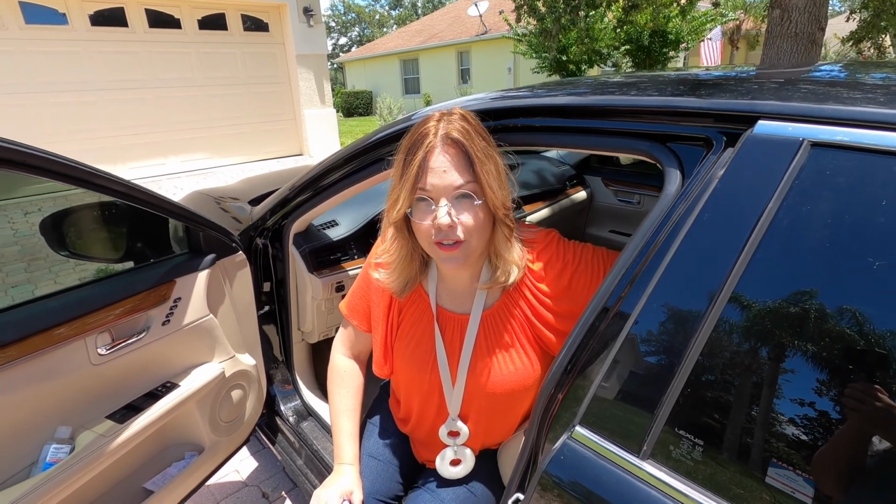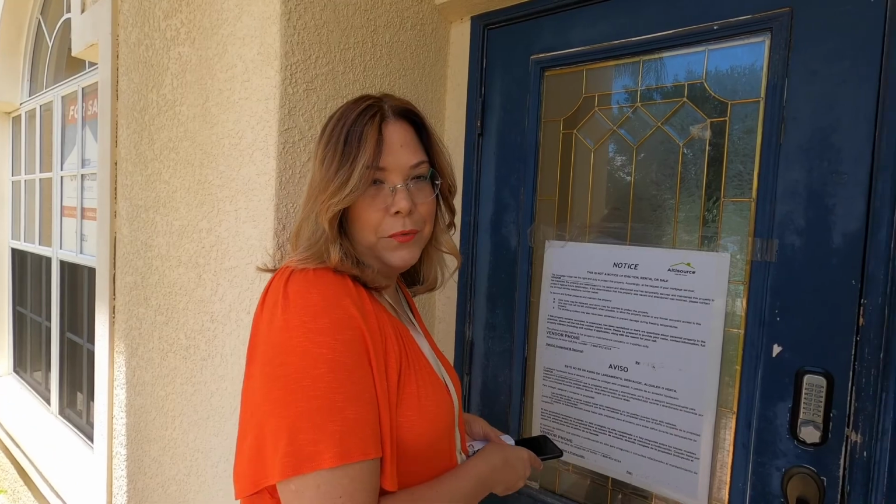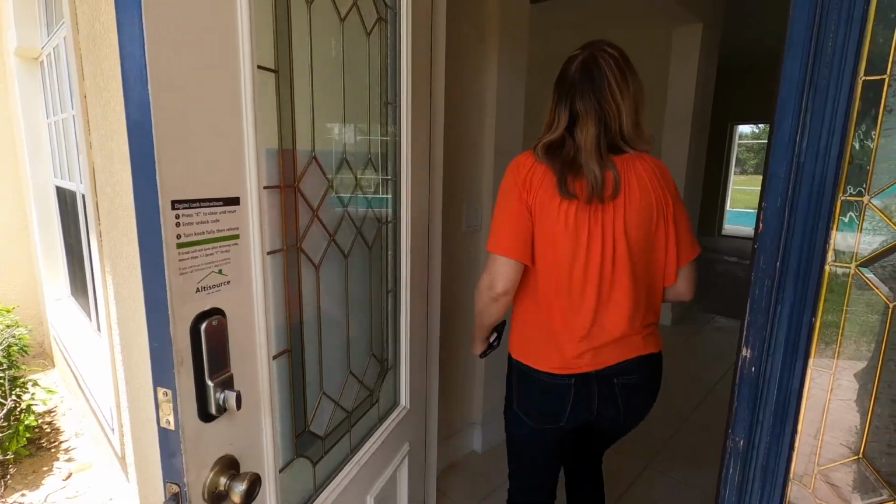So today we're at a home that is currently involved in an auction. It's on a website called Hubzu.com. It's been listed since January. It's been under contract 4 times. The photos make it look really nice, but I really don't know what we're gonna find. So let's go take a look. Front door not looking as beautiful as I might have hoped.